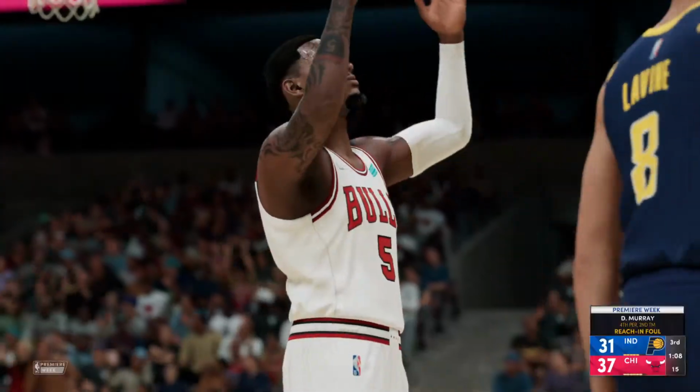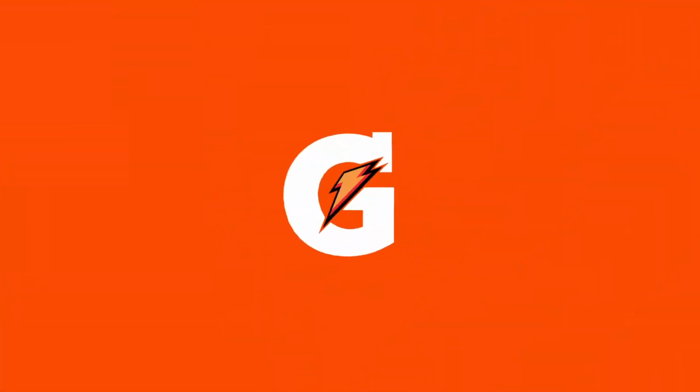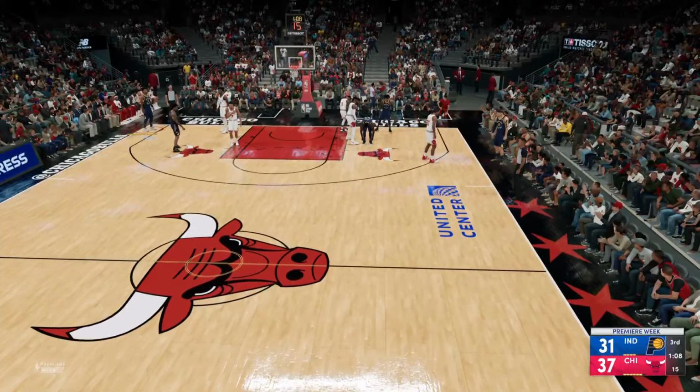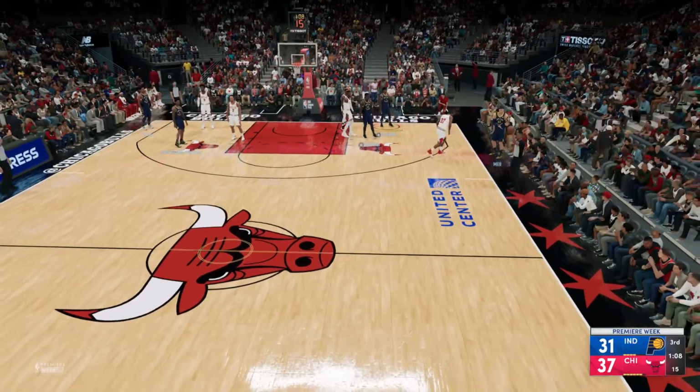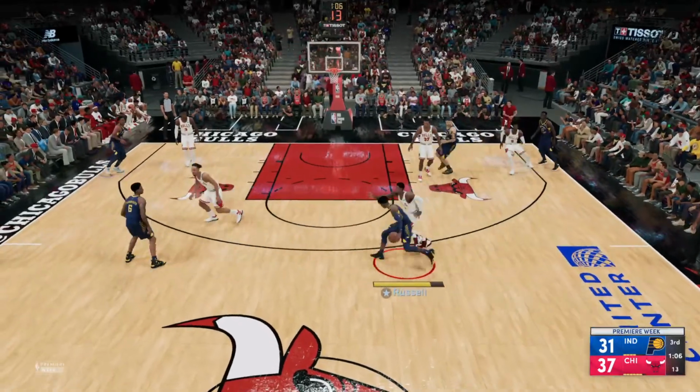And DeJounte Murray gets the whistle that time. That's his 4th foul of the contest. Second team foul. So an entirely new group in now for Indiana. Siakam is checked in for Isaac. Porter comes in for Christie. Alexander Walker, he's checked in for Zach LaVine. And it's Russell in for Maxey.